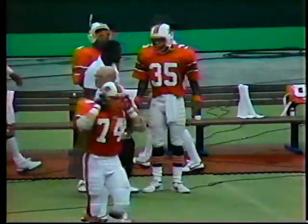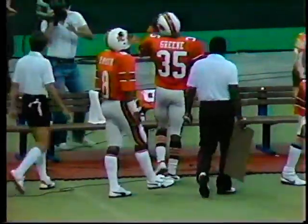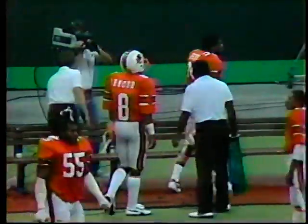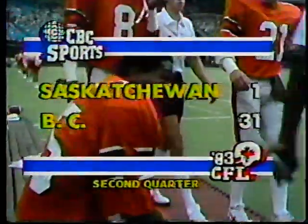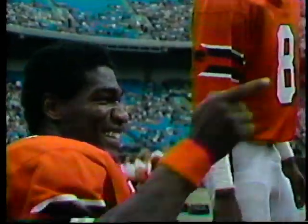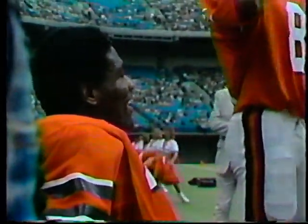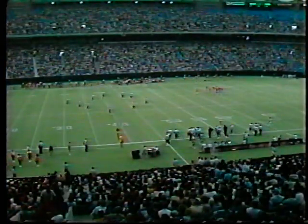Point after by Fasaglia. And it's now a 31-1 ball game with 1:18 remaining in this first half. Well, the Saskatchewan Roughriders happen to be more than a little concerned with their defense, yielding 50 points last week to the Hamilton Tiger Cats and 31 already in this first half to the BC Lions. Very, very difficult to overcome a 29-point lead and things like that, 30 points, whatever you want to say.